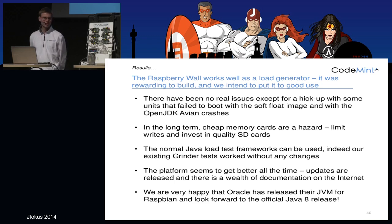In the long term, cheap memory cards are a hazard, so as I said earlier, buy class 10 cards if you can. Much better. Good thing, you can use the normal Java load test frameworks. So just take the one you're familiar with and go. And the platform seems to get better all the time. So there are new updates, new features, and the documentation on the internet is also very good. That's one reason to choose the Raspberry.